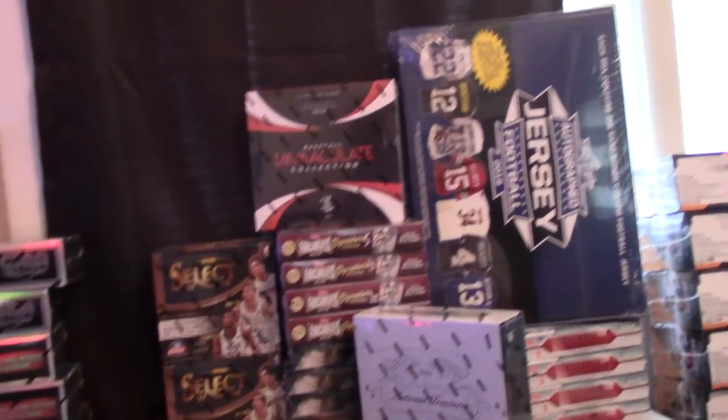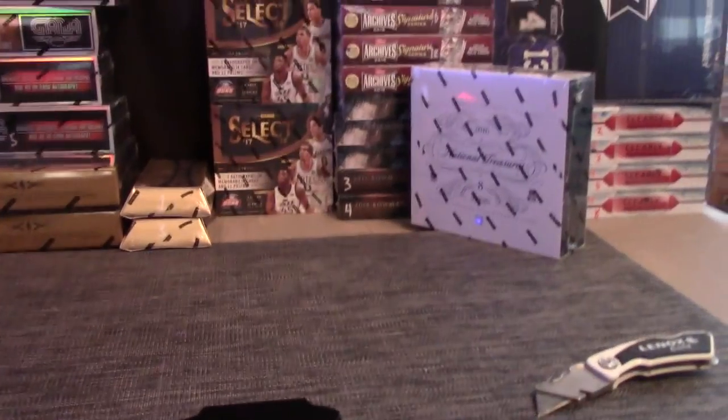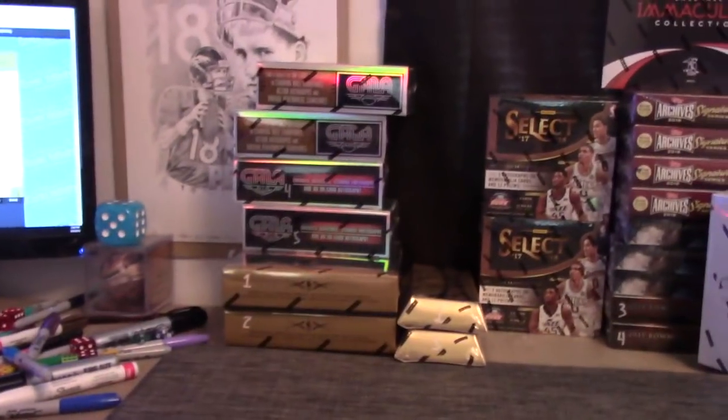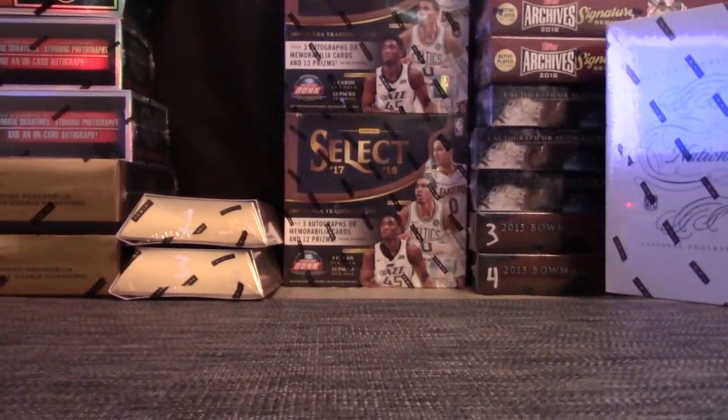So we got the full size jersey, 4 archives, 3 Inception, 2 Bowman Inception, 3 Topps Inception, National Treasures, Immaculate, Select, Gold Standard, Black Gold, Gala Basketball, Gala Football. All kinds of stuff. Actually, let's start off with the jersey.